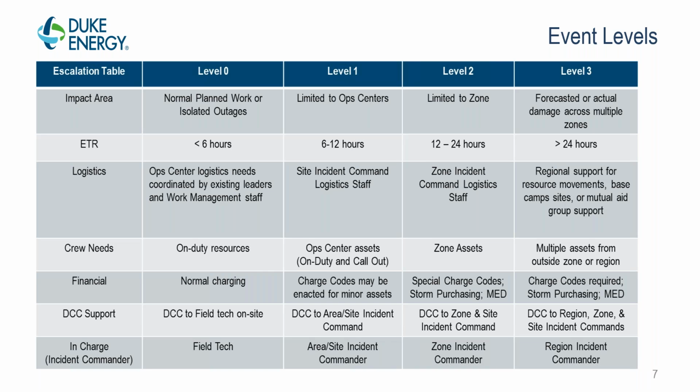And that just becomes a very significant effort that takes resources from all across the company to execute those. And again, that's what we're really focused on here in the discussion today, those level 3 types of events, how we respond to those and go about restoring power following those events.